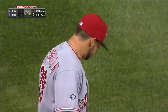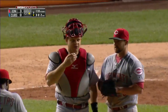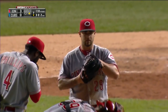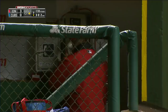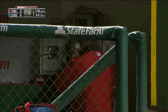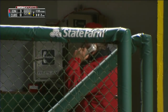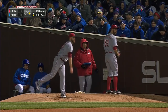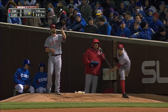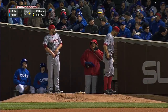Chicagoland native Tony Cingrani is the left-hander in the Reds pen. Caleb Cotham, the right-hander. And now a trip to the mound by Mesoraco. This is just to buy some time. Veteran catcher. Count goes to 3-0. He just slowly gets out to the mound. Now the bullpen, by the time Finnegan throws this next pitch, everybody should be good to go in the Reds pen.